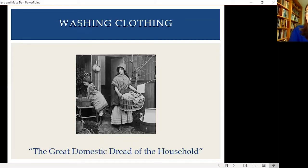Some people advocated doing laundry on Tuesday, so you could have Sunday as a day of rest, because otherwise, if you're going to do laundry on Monday, often clothes would need to be soaked overnight prior. So on a Sunday night, you're filling up your wash tub and getting ready for the next day's laundry. This is nobody's favorite task at all. It was by far the most labor-intensive process before any mechanization came into play.